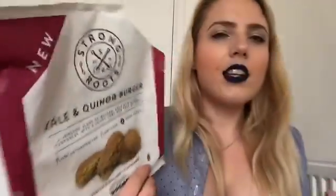Strong Roots kale and quinoa burgers. These were lovely. They're really low in calories. So I had 2 on like salad or 2 with something, usually salad. So it's low in saturated fat, low in sugar, vegan friendly.